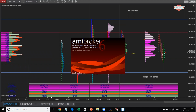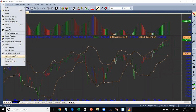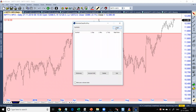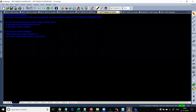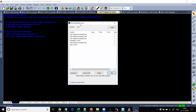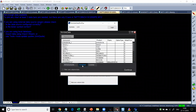So let's have, what if somebody would have shorted the short straddle in the morning, especially the 12,050 straddle? What would have happened? Should be updating any moment now. Just the data is getting loaded. Whatever data is getting loaded, it will be there in the data manager. If you're using AmiBroker, you have a separate data manager for AmiBroker, whereas if you're using NinjaTrader, probably you'll have a separate data manager for NinjaTrader.